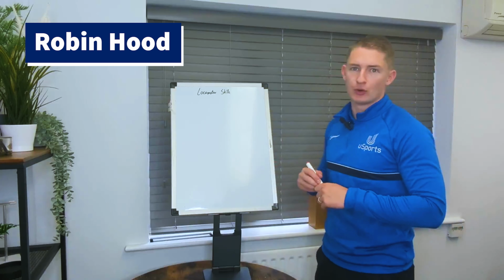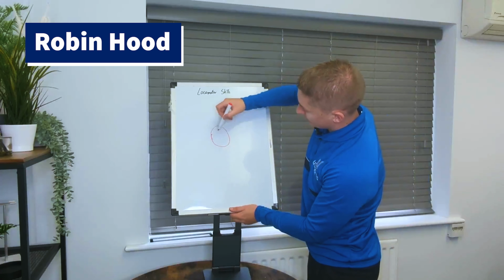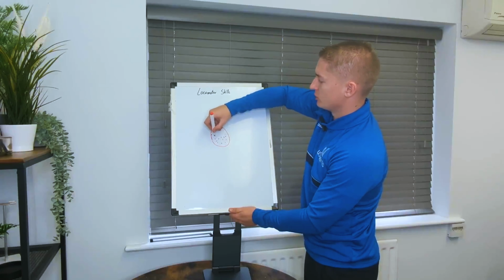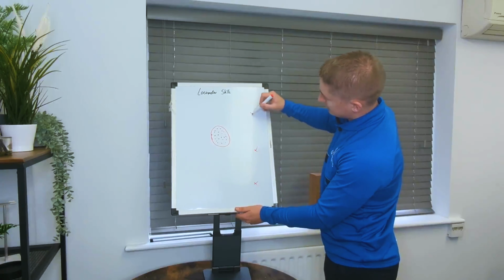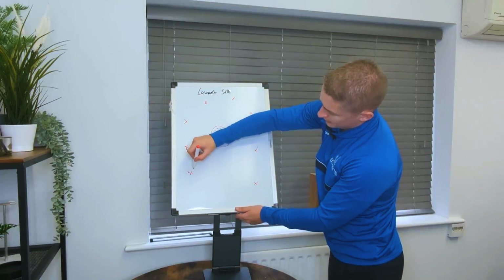Now you might have seen this game before. You can do it in loads of different sports. But basically what you'll have in the center of the area is a hoop, and you could have maybe bean bags or cones or just some sort of item for children to pick up. Now you're going to have different teams, maybe around the outside. Try and do it evenly if you can.